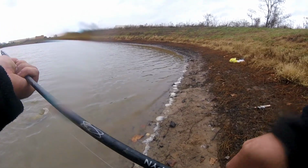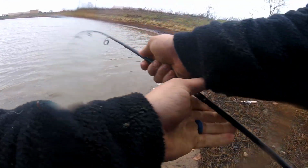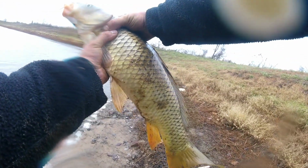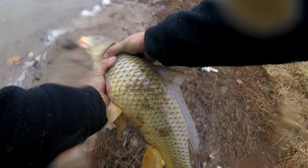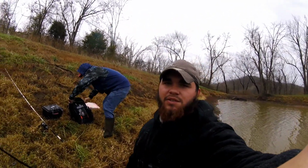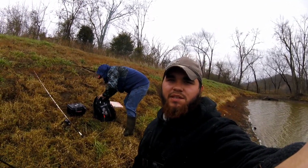Ooh. Decent carp there. Throw it back in the water. Let's catch some more.